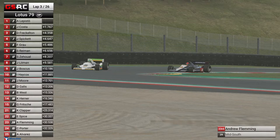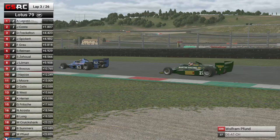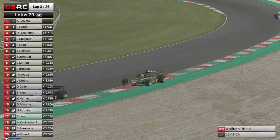Unfortunately, whoa. You see a little spin there. This is live. This is not a replay. So Andrew Fleming gets it pointed back the right way and is going to have to get back on the horse now. That's at Luco, the second corner. Not really a spot that I would have earmarked as a difficult turn, but apparently today it's already caught out a couple relatively good drivers.